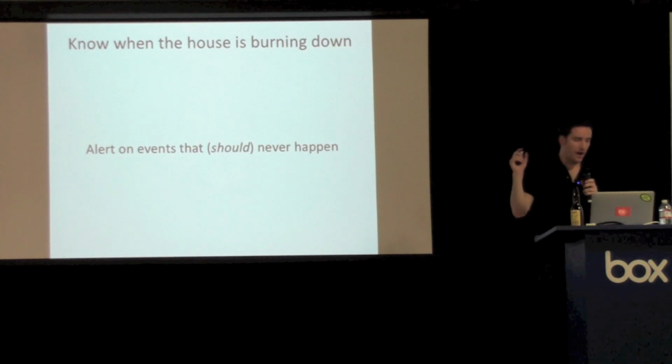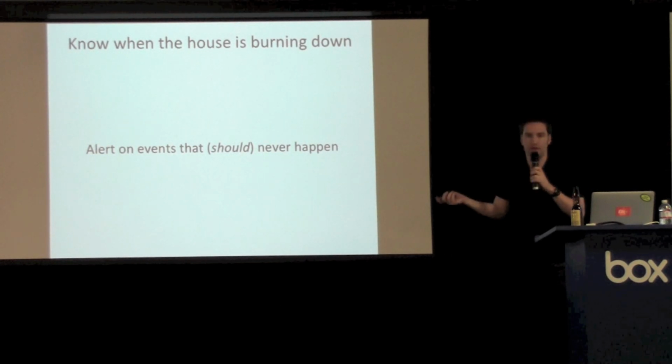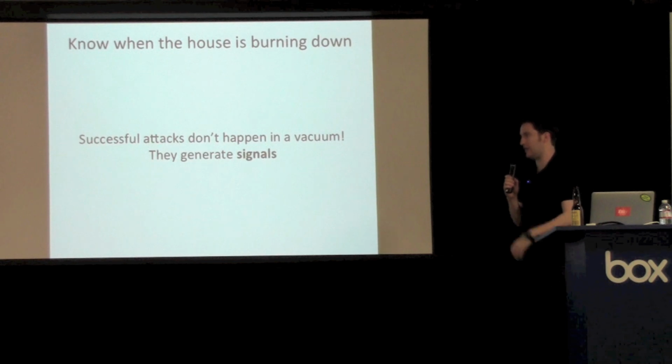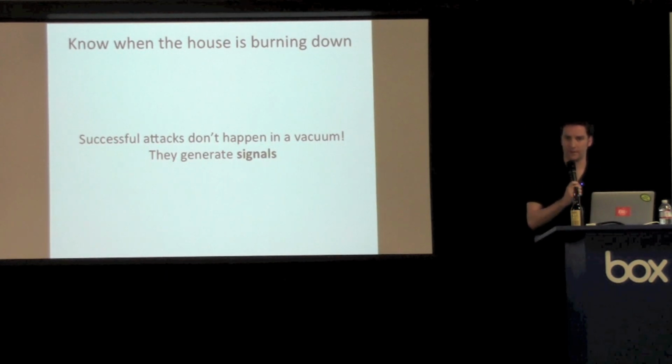Final section. The great thing about events that should never happen is that they do. So have alerts for them. Attacks. It's not so much a misconception, but kind of a popularization of attacks just sort of happening. But that's not how they actually happen in the real world, right?